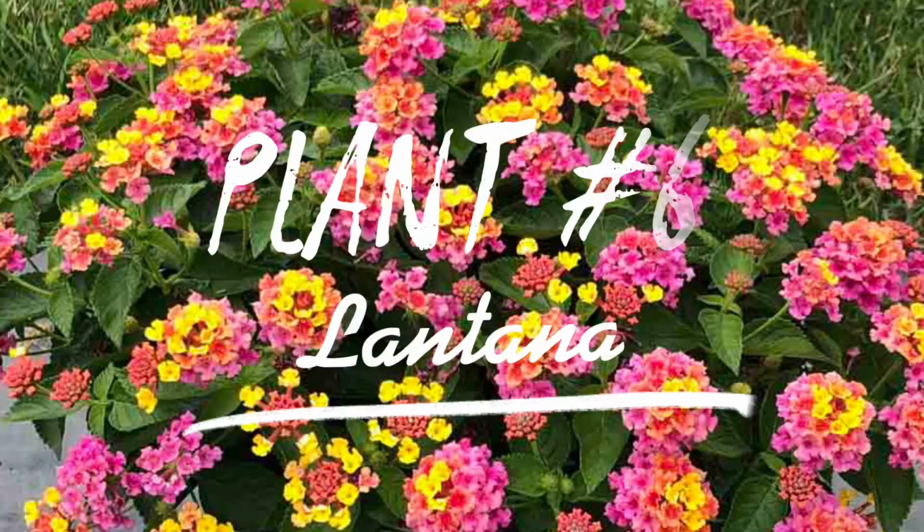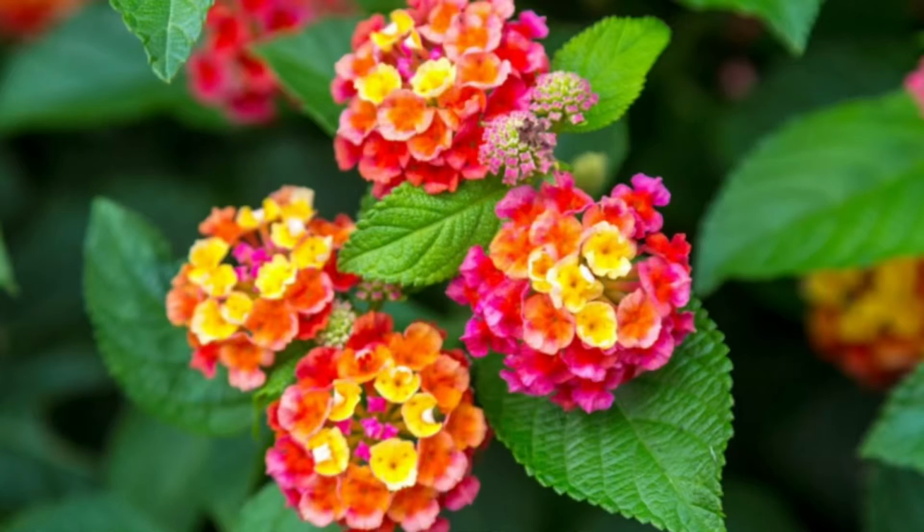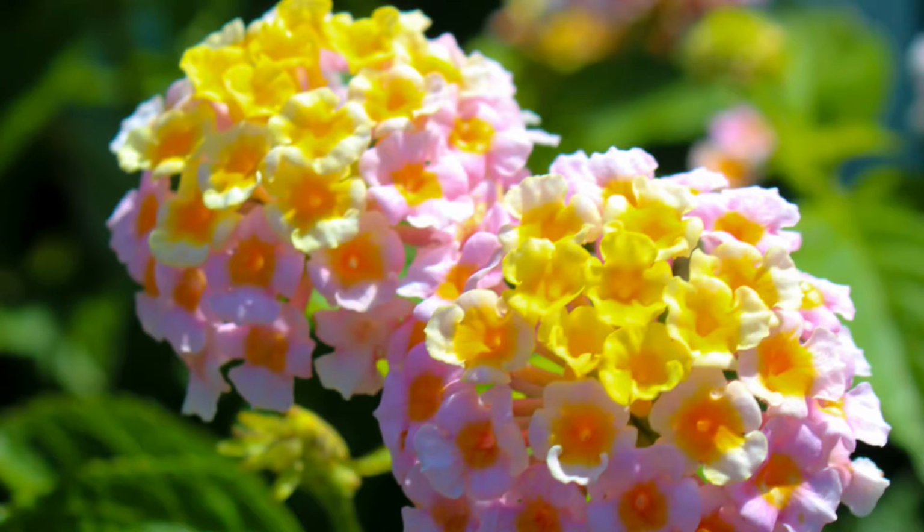Number 6 is Lantana. I know Lantana is also considered a perennial here, but I treat them as an annual, as well as in different states. There's multiple different colors. They come as solid colors, multicolored, super pretty. They grow as bushes. They could be fillers, spillers in containers, and they're really great for landscape projects as well.